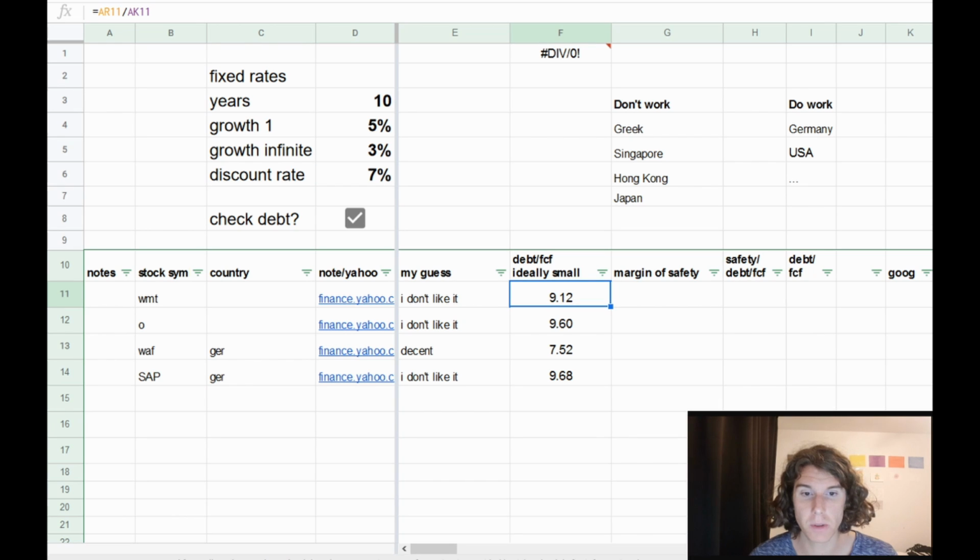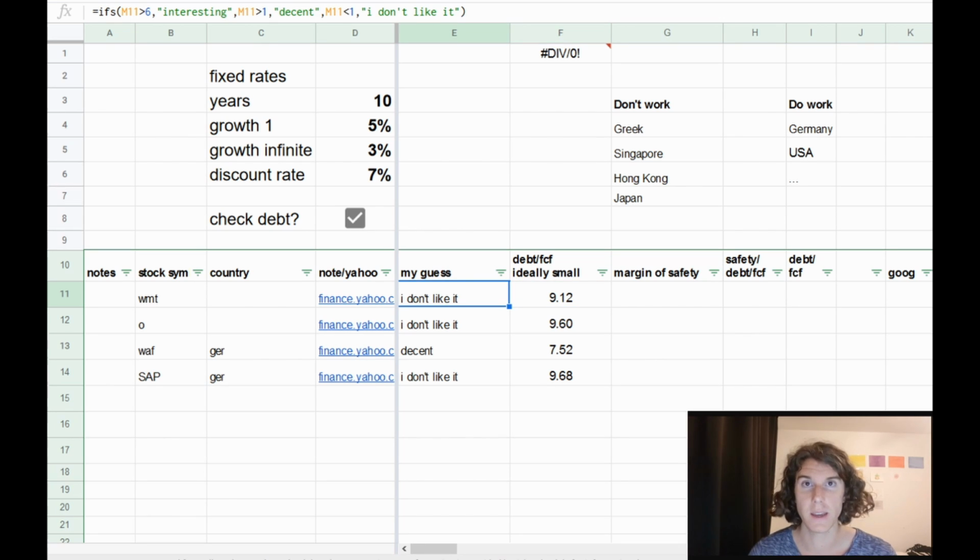In this column, you can see the debt to free cash flow ratio. If a company has a lot of debt, then it takes them many more years to pay off all of the debt with the free cash flow. And for Walmart, it would be like 9 years. And then I do some guessing depending on the numbers I get. If with my formula, the calculation shows that the stock would return 100% over the next 10 years, then it would be a decent evaluation.